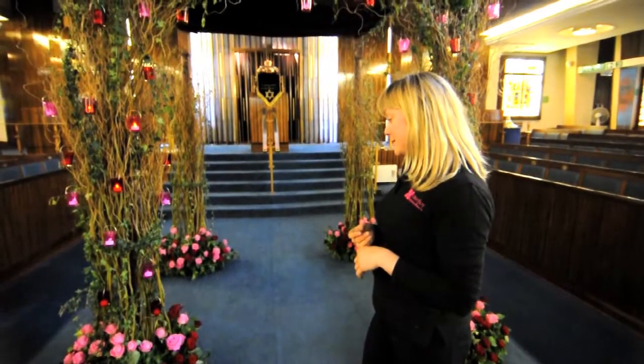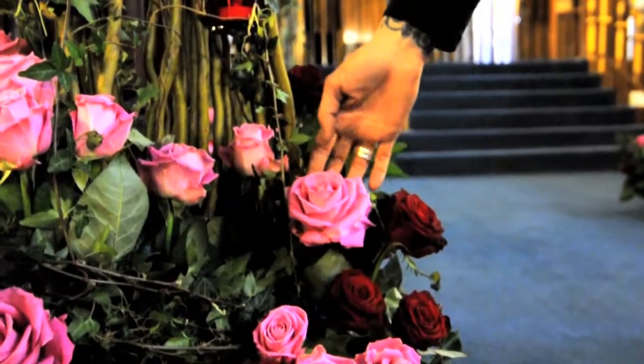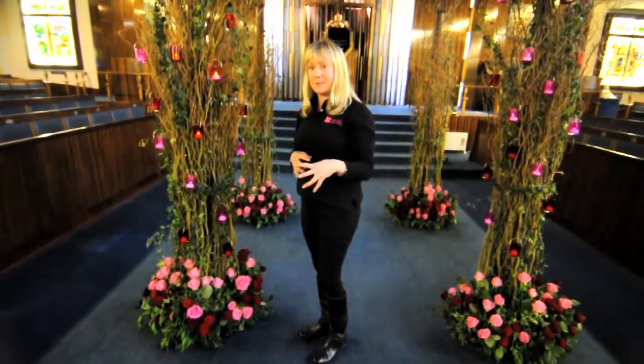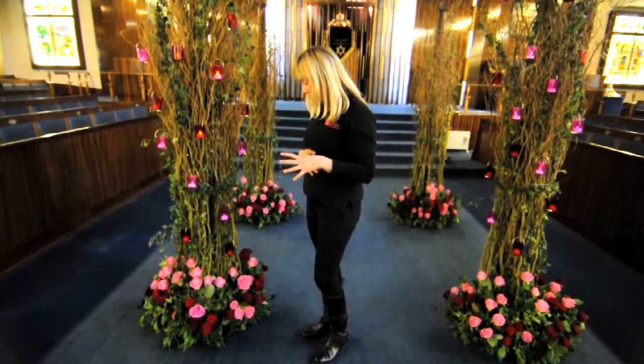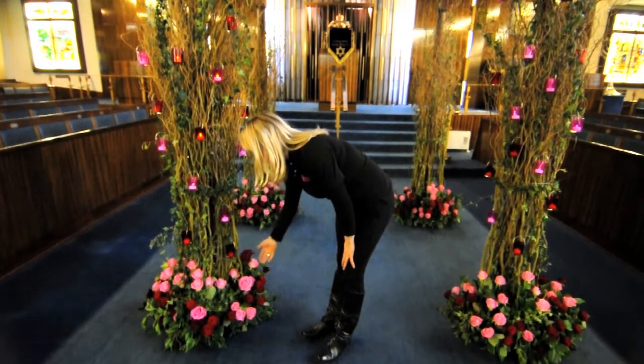We decided to use roses for this wedding because the pink of the aqua rose, this gorgeous rose here, pretty much depicts exactly the colour of the bridesmaids' dresses, which is quite lucky. And then we use the red rose as well to complement the pink.